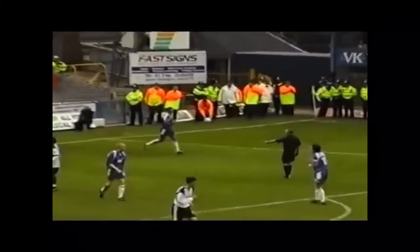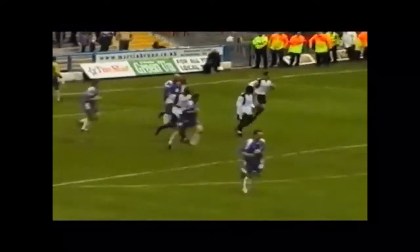To be taken by Robinson. The ball in. Goes through everybody and out of play for the goal kick.